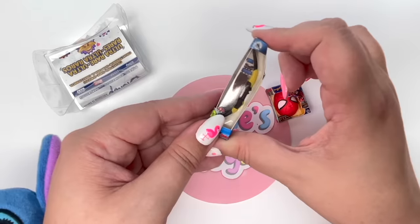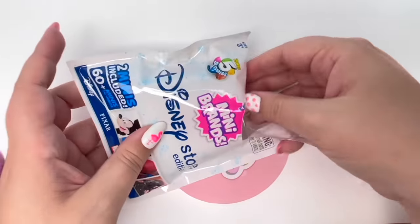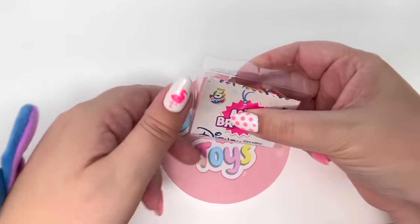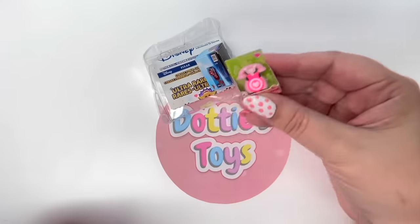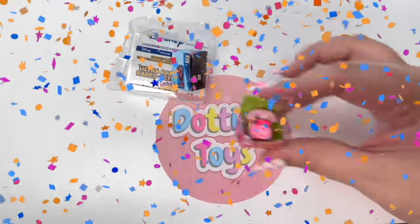It's nice and flexible. All right, so I still need that one last common, the Minnie Mouse telephone. I cannot believe how hard this Minnie Mouse telephone has been to find. Let's see, maybe we'll get lucky this time. Let's see if we got lucky and got the Minnie... oh my goodness, no way! No way! Yes, yes, yes!